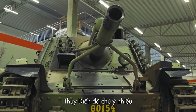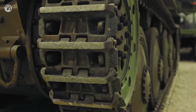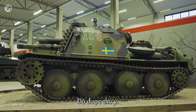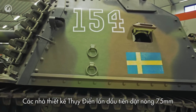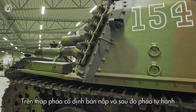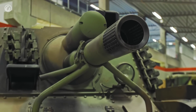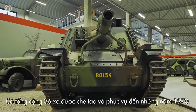The Swedes paid close attention to what was happening on the World War II battlefields, and the successful use of the German Sturmgeschütz didn't go unnoticed. The Swedish designers first mounted a 75mm gun in a fixed semi-open cabin, and then the SPG was rearmed with a 105mm Bofors howitzer. A total of 36 vehicles were built, which served until the 1970s.